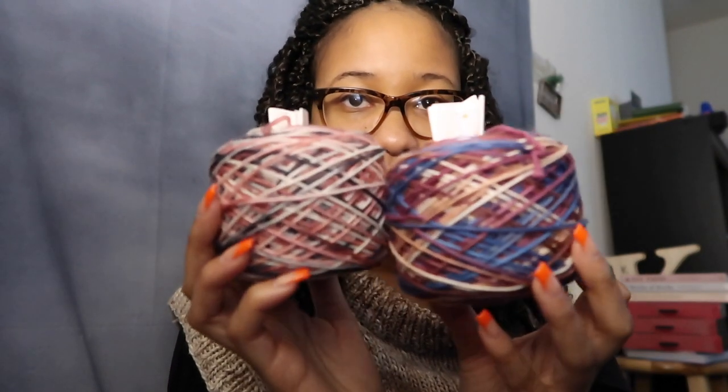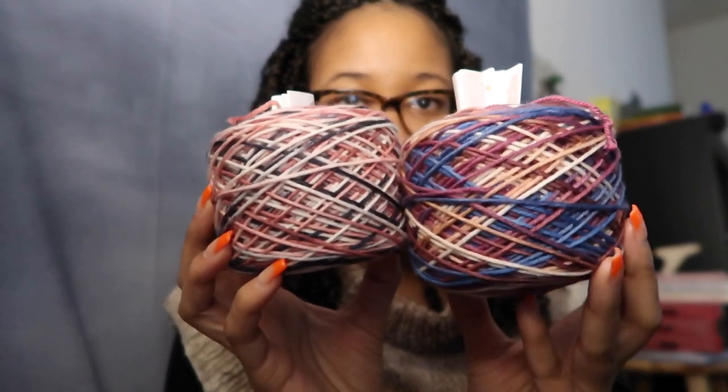It comes in 3 sizes, so I'm gonna do the medium size. No, I'm gonna do a small size first because it uses like 300 something meters, and the medium size uses 400-something meters, more than what I have right now and plan to use. So let me show you the yarn that I plan to knit with. Boom, I plan to knit with these 2 colors.